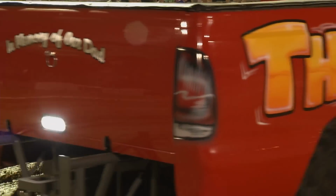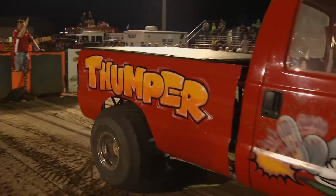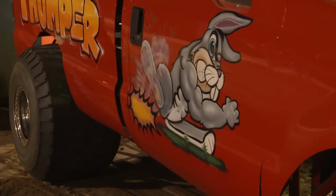Here is Thumper, your points-leading truck, driven by Lane Thornton, part of a brother team. Rick Carlson caught up with the guys today. The Thumper truck coming off a win in Ravenna. Murray Thornton does the driving, but tonight, Lane Thornton, you get your chance in here.